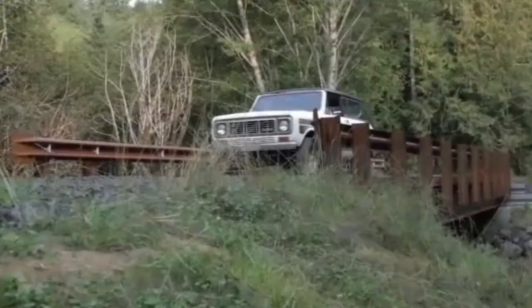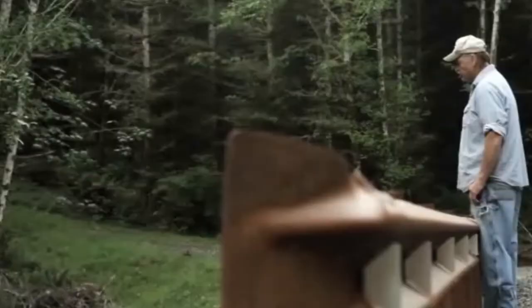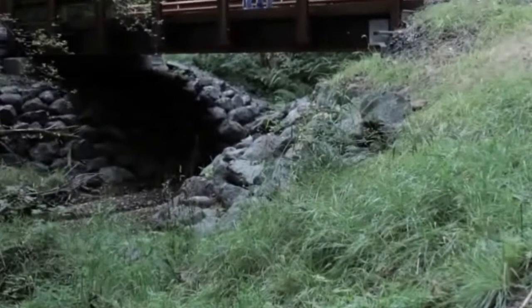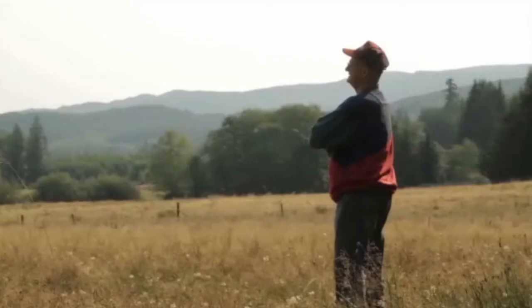After we received funding and the bridge goes in, basically it's up to us to keep the bridge open. We can send out a fully loaded log truck, which you could have 105,000 pounds going across this thing and you're just fine. This bridge means a lot to me because for years I've kept the old culvert open, and of course my kids or whoever owns this is going to be using this forever.